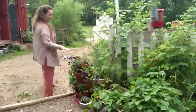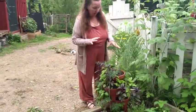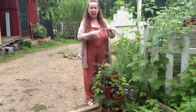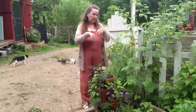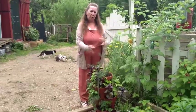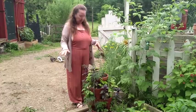And then there's this guy. I think what I'm going to do, Larry, is let this just completely do its entire thing until the whole thing is ready to be ripped out. I don't think I'm going to harvest from it slowly. I think I'm just going to wait till it's completely done and then take it all.